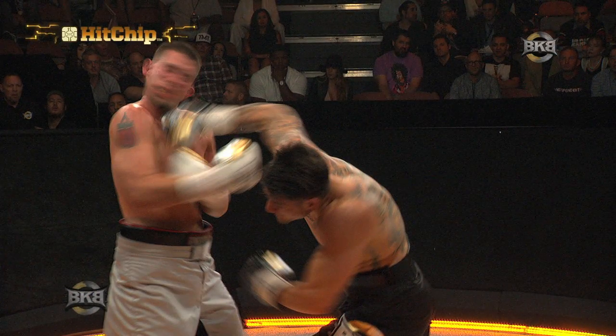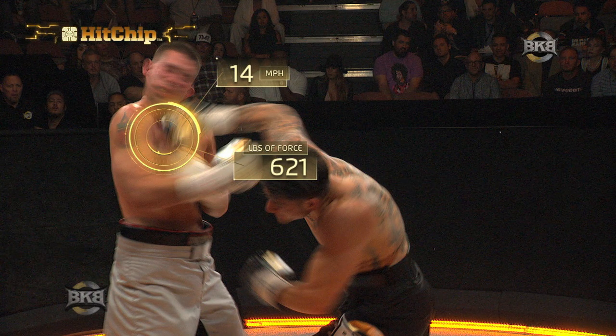That should be a knockdown. Right? Here's the hit chip. Look at that. Look at this. Yeah, look at that. Wow.